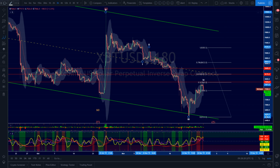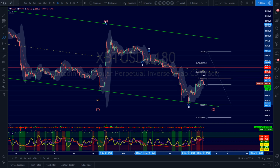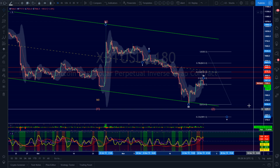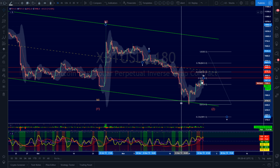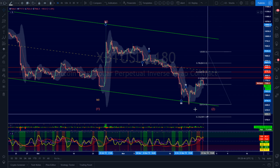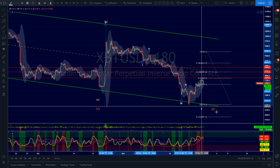Nonetheless, what we're going to be looking for is this move down here to about 5,900. That doesn't mean that's what has to happen. I could be completely wrong, and this 3 could be here, this 4 could be here, although it is pretty shallow, and then this 5 would be down here. That is also valid, so just keep that in mind.